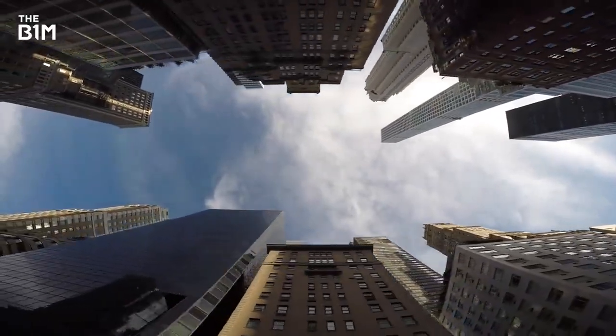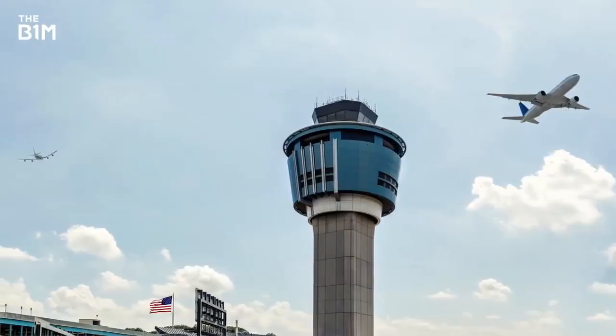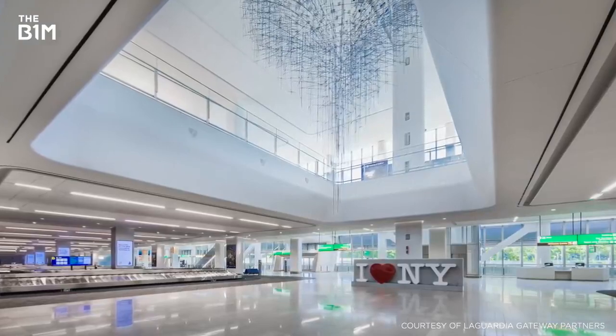To get to your gate now, you go up and over and down again. So it's definitely an intricate feeling, but it's sophisticated at the same time. And finally, an airport in New York City actually recognizes the fact that it's a New York airport.